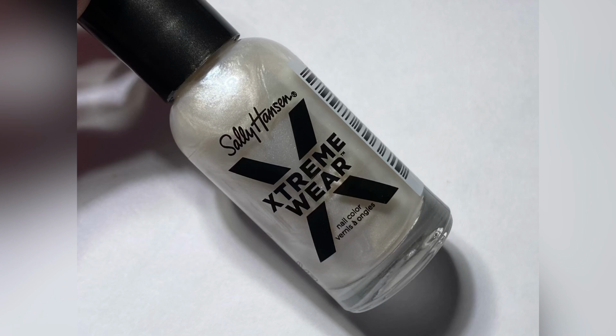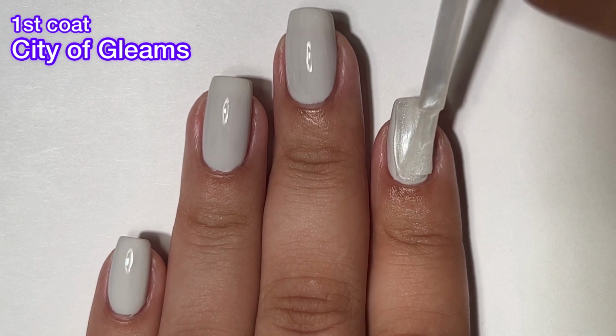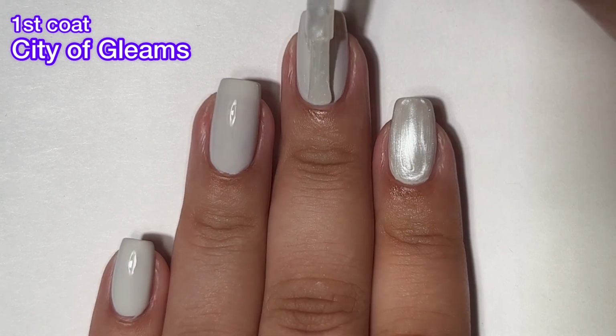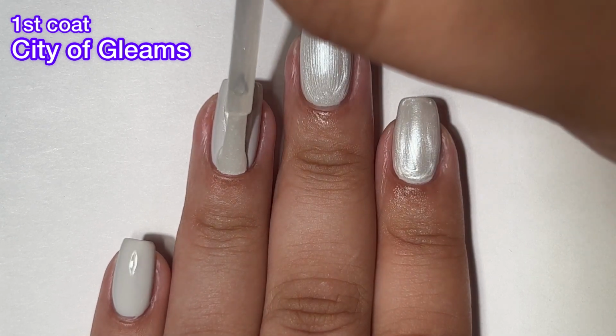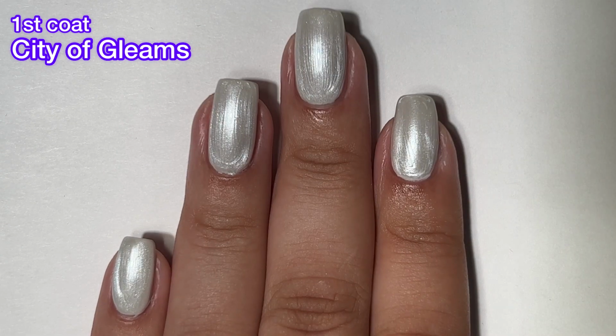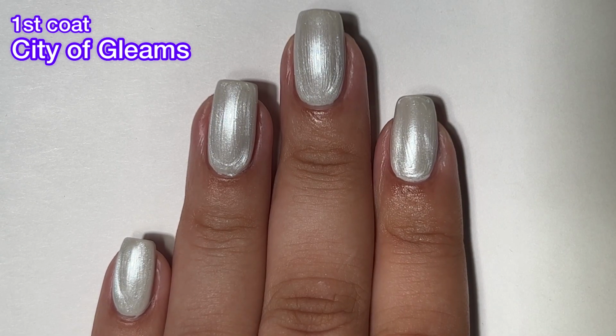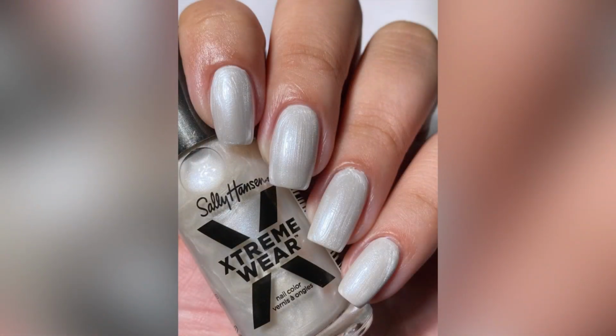Next up, we've got City of Gleams, and Sally Hansen describes this as a shimmery white polish. I went ahead and put it over Ice Cream Coney because I thought it would be a really pretty combination, and it is. I love this combination. Very, very gorgeous. I am going to show you what this looks like on its own because I know there are people who always want to see that, but personally, I like it like this over Ice Cream Coney.